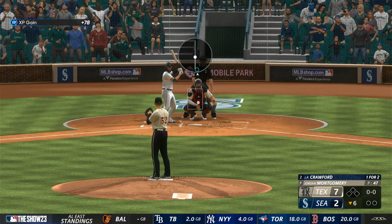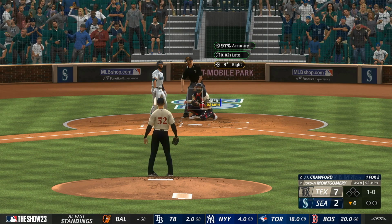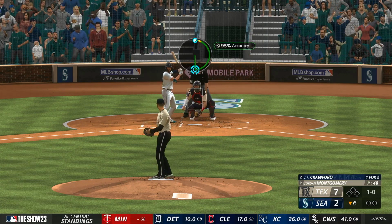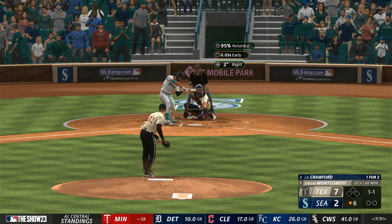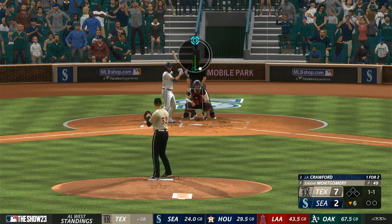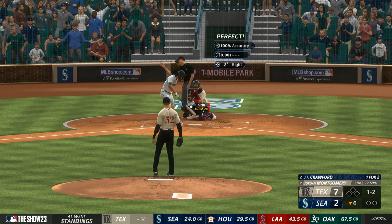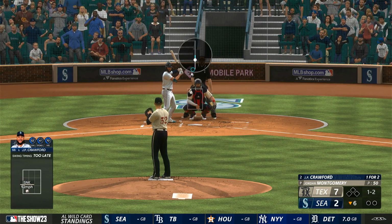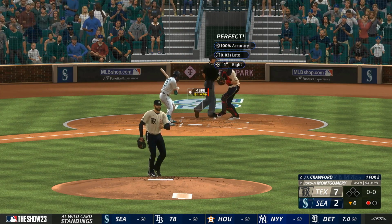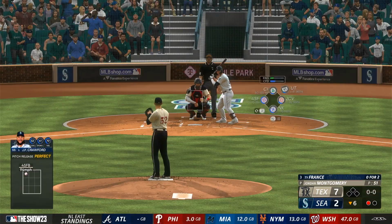Well, we go to the bottom of the 6th. Now it's the shortstop, J.P. Crawford. First pitch, and he just misses. And there's a strike. Swings and misses. And it's 1-2. And that's a strikeout looking. Called strike 3 on a fastball up in the zone.